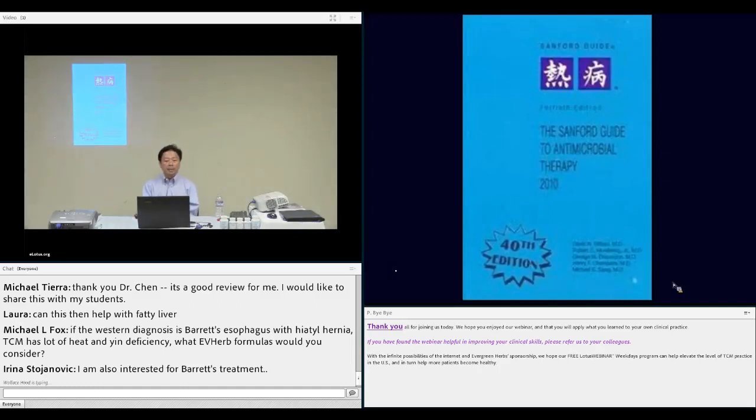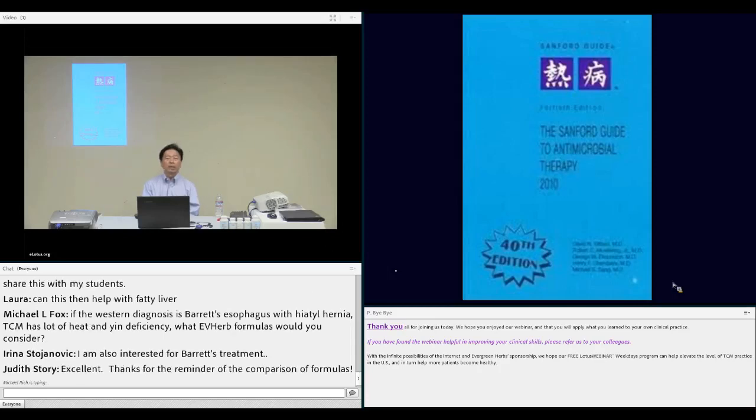Okay, and this last one here is one of my favorite slides. This is a book called The Sanford Guide to Antimicrobial Therapy. What's interesting is that it has these two characters on the front cover of the booklet, 热病, and that literally means heat diseases. And if you flip to the inside front cover, it says that these are two words taken from 黄帝内经, Yellow Emperor's Inner Classic, implying that the heat disease that we know in Chinese medicine is in fact the infectious disease that we know today.